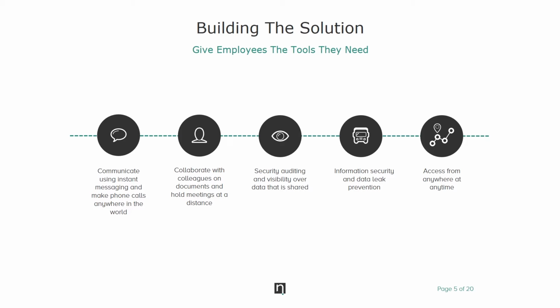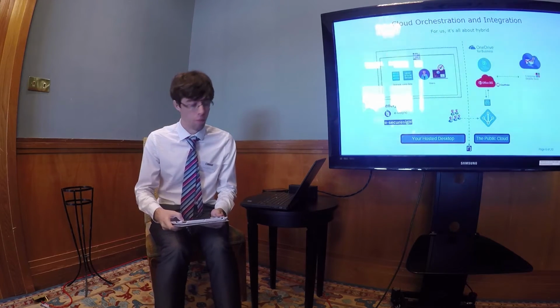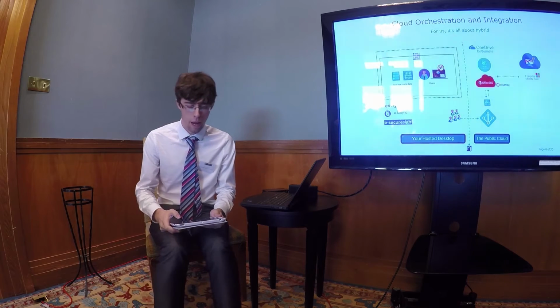And this is where we come in as a service provider. The solution for us, certainly in the future, and we've slowly started implementing parts of it, is hybrid.